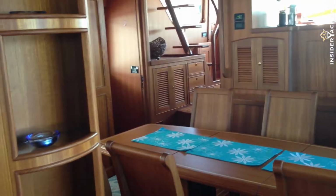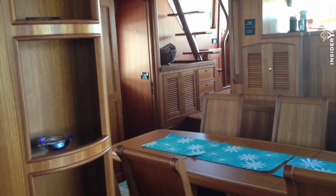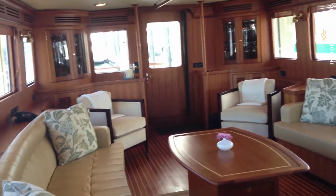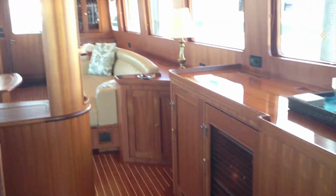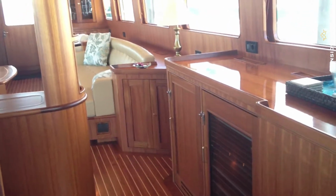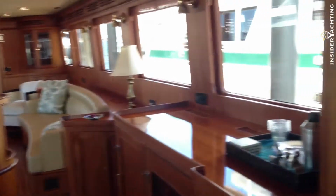Moving around to the dining room. So this can seat 8. Has the leaf in the middle there that you see. And that's looking back aft at the salon area. So plenty of storage. Both of those sofas have lots of storage underneath them also. Here you can see more storage cabinets, and then there's a wine cooler and a fridge there, and some more storage to the side.